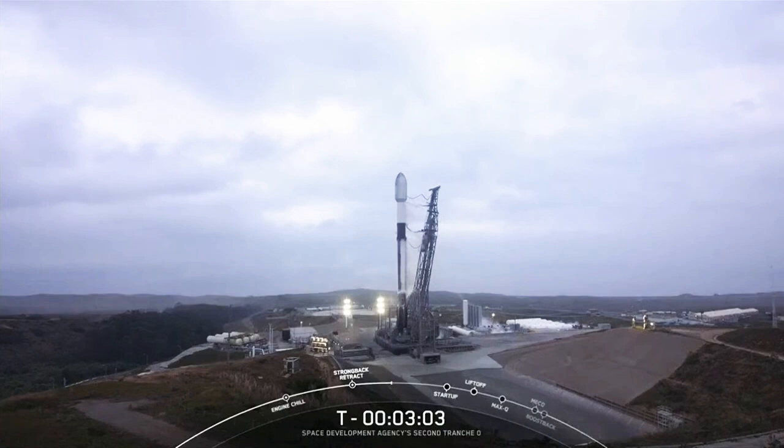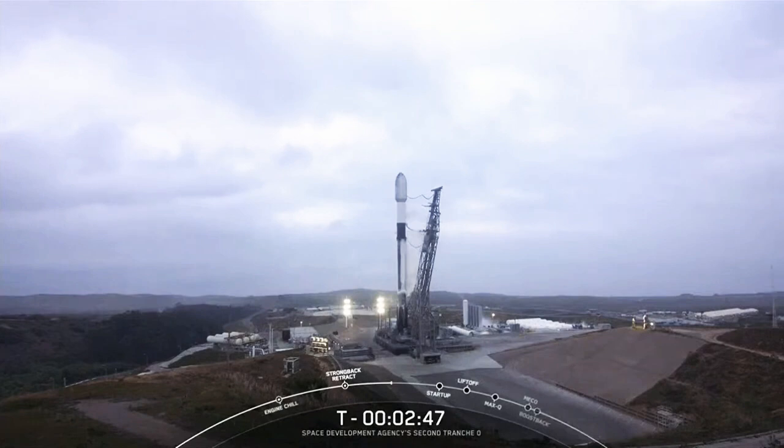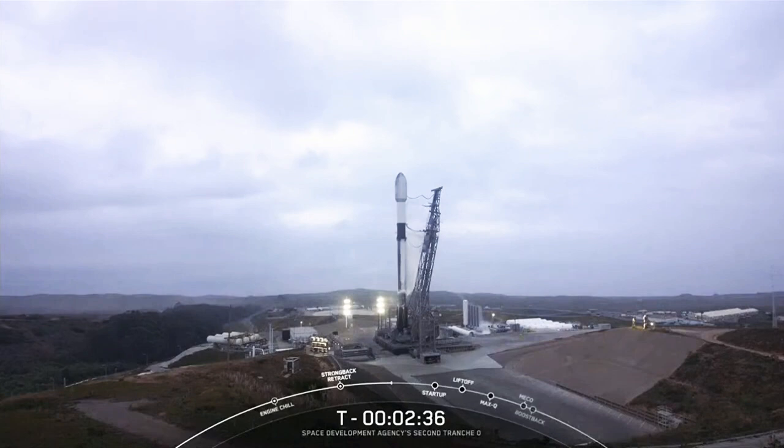Stage 1 LOX load is complete. And there you heard that call out that Stage 1 LOX loading is complete. The SDA Tranche 0 payload continues to be healthy, and the Falcon 9 team is currently tracking no issues on the rocket, so let's continue to listen in to the terminal count.